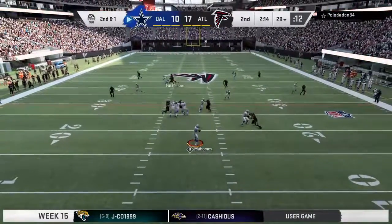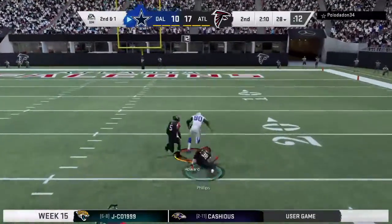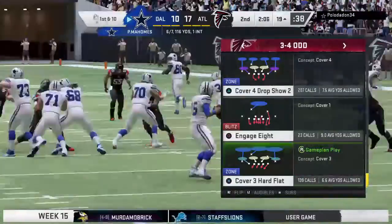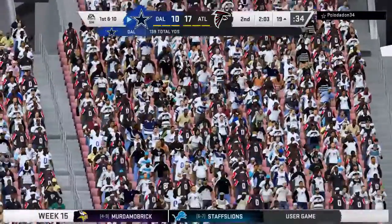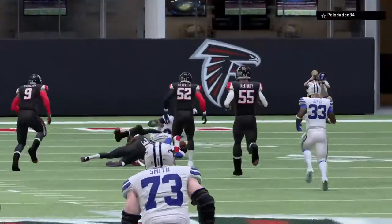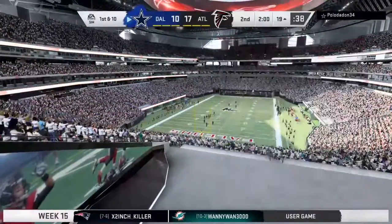Looking to throw again on second down. Mahomes is going to float this one. That's caught at the 25, and he takes this thing way down into Atlanta territory. A big play here for Dallas, 53 yards. And we've hit the 2-minute mark in this first half of action.